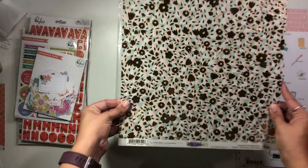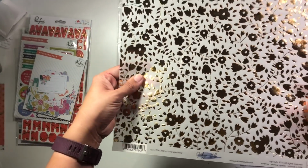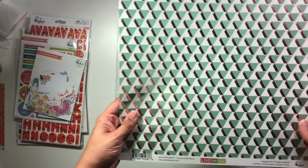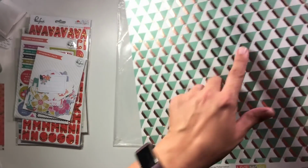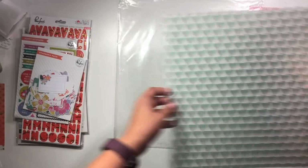And then I have two specialties. This one is from Indigo Hills, which is just a gold foil vellum. So that's super fun. I didn't have that one before. And then this one is from Live More, and this is foiled vellum again. It's called Journey. It's got that mint color with some foil detail, and it's also vellum.